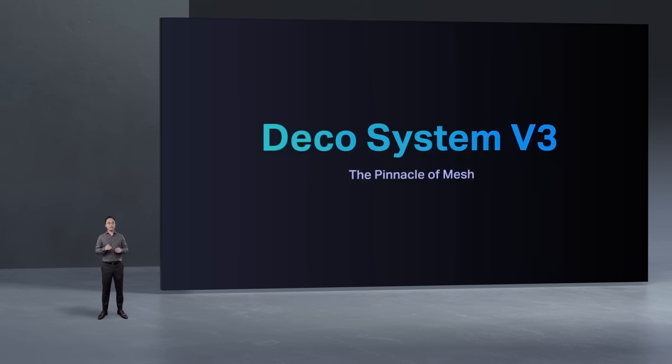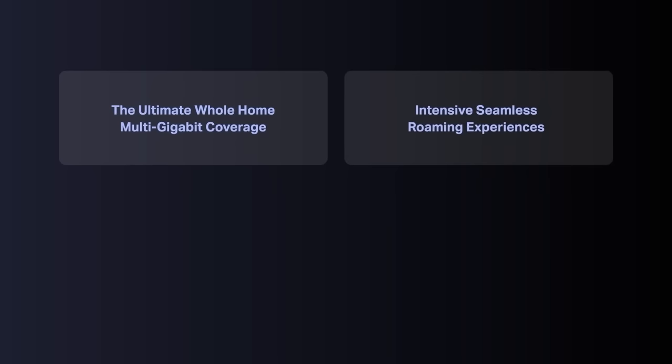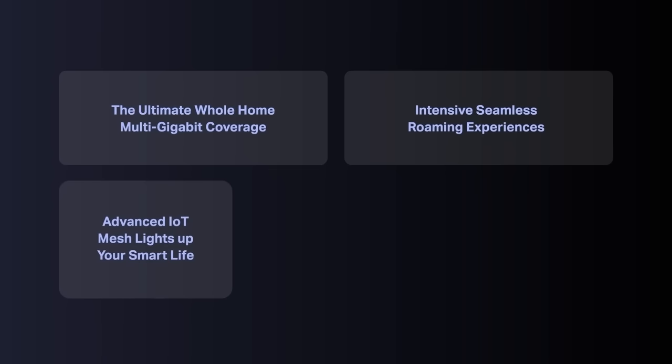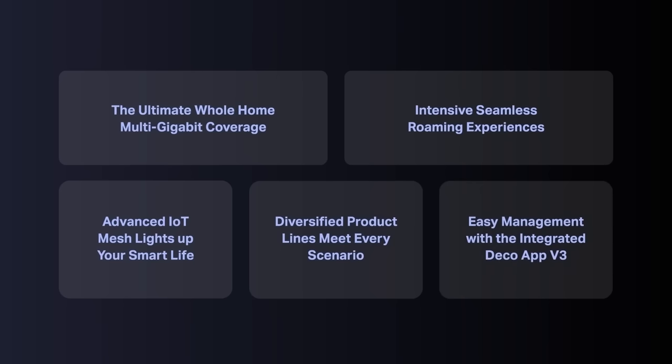From the first generation of Deco, based on the Deco Mesh technology and software platform, TP-Link has built the Deco Mesh ecosystem version 3 step by step to reach the top. This is the pinnacle of mesh. There are five reasons why our mesh is top. 1, our ultimate whole home multi-gigabit coverage. 2, our intensive seamless roaming experience. 3, our advanced IoT mesh. 4, our diversified product lines. And 5, easy management with the integrated Deco app version 3.